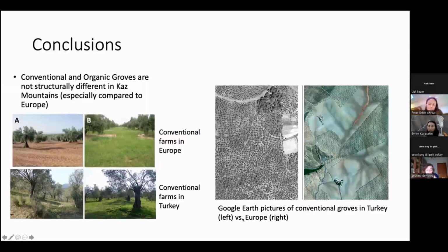But if you look at the European conventional farms, you can see much bigger lands, much younger trees, more separated, heavier application of herbicides, and more machinery involved. And if you look at Google Earth pictures of conventional groves in Turkey versus in Europe, you can see that these are more mechanized farms, whereas the Turkish conventional farms do not show a major difference in how they look.